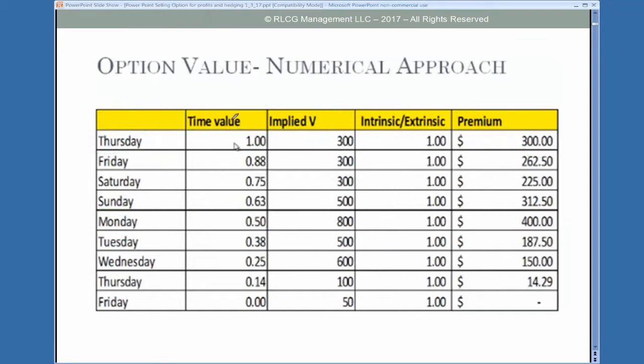And the big takeaway here is you can see that time will go to 0 and implied volatility will go to 0. So if you're, again, long an option and you know that time value is going to 0, implied volatility is going to 0, you better have that directional trade set up where it's really going to perform for you fast, or else you're going to be losing on each and every trade.